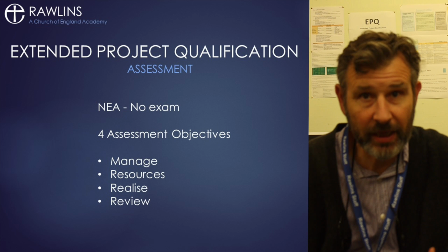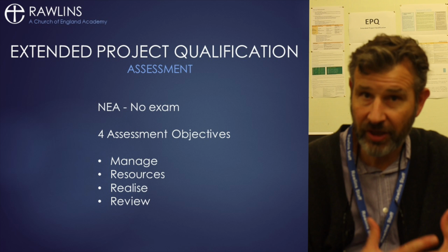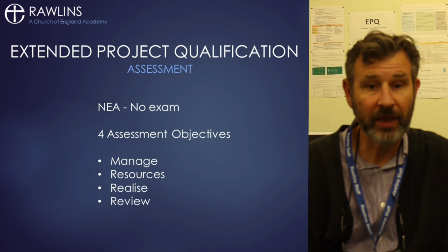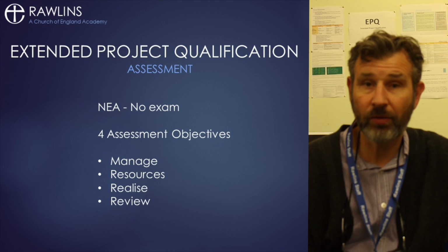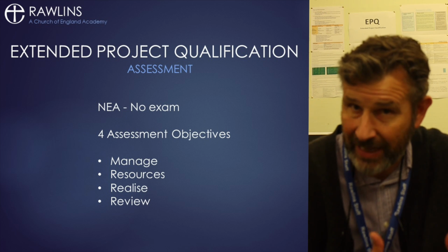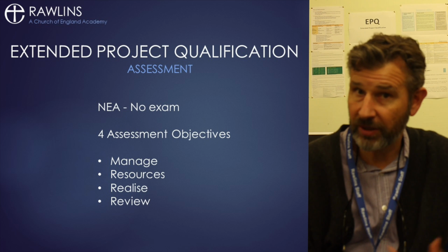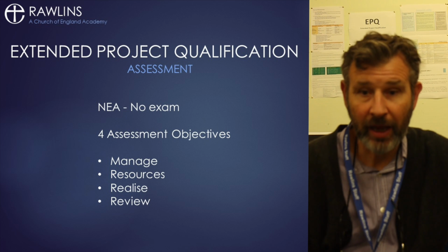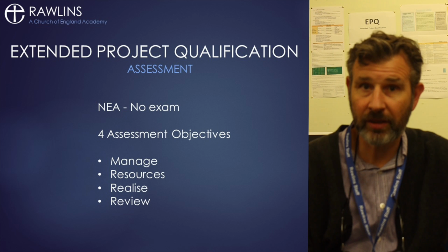The EPQ is obviously a non-examined form of assessment. It's coursework. In other words, it's an A-level, or rather half an A-level, available for something that is all coursework and has no exam. The mark the student receives at the end is arrived at by looking at all 3 of the key elements of the EPQ: the logbook, the report or artefact, and the presentation. And when assessing these, we look at 4 assessment objectives, as you can see on the screen at the moment.